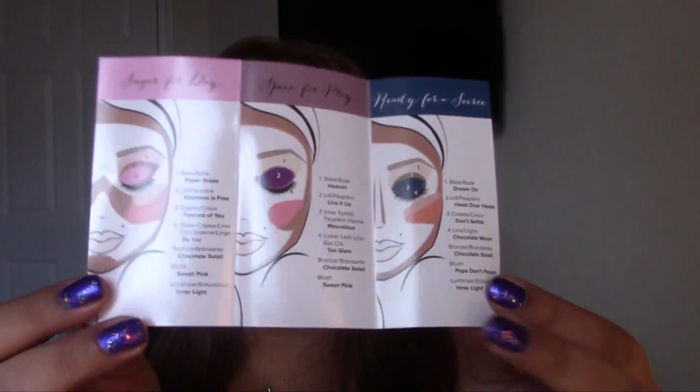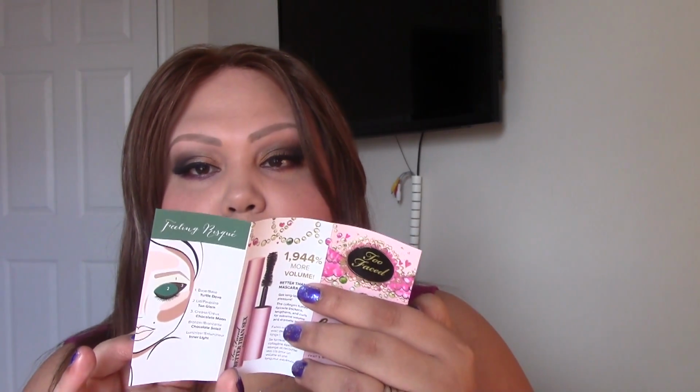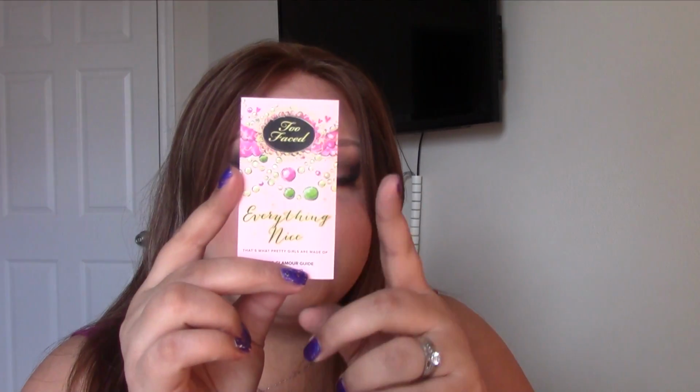And then they included as well the How to Glamour guide that you guys know they always include. This time it's a little bit smaller, and instead of just three looks, they included a fourth one here. So one is Sugar for Day, Spice for Play, Ready for Joy, and Feeling Risque or Bisque, I don't know. So they also included a guide, which is always nice to have in case you're running out of ideas and you want to go to the guide.